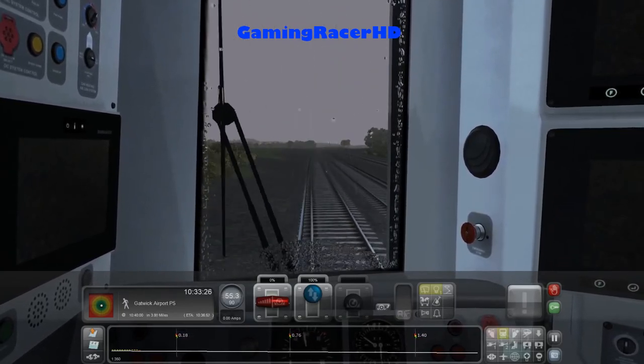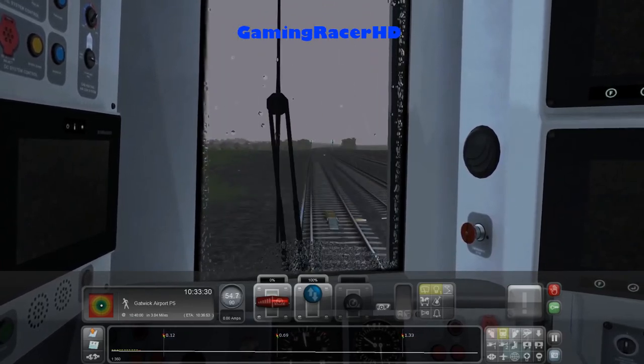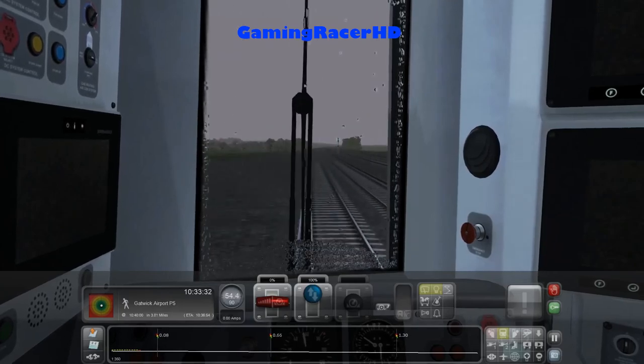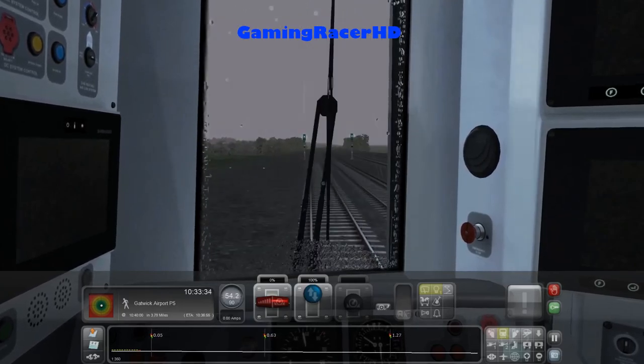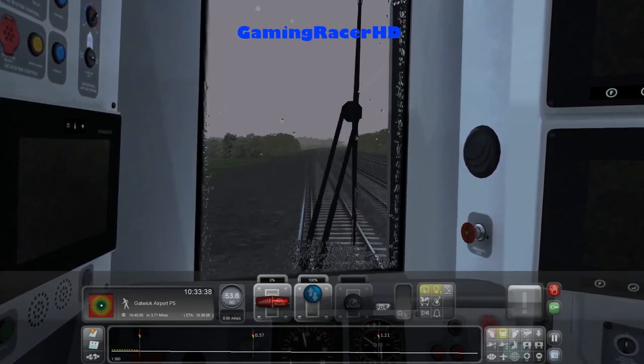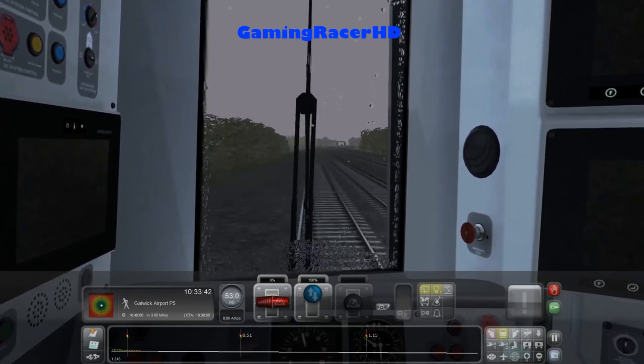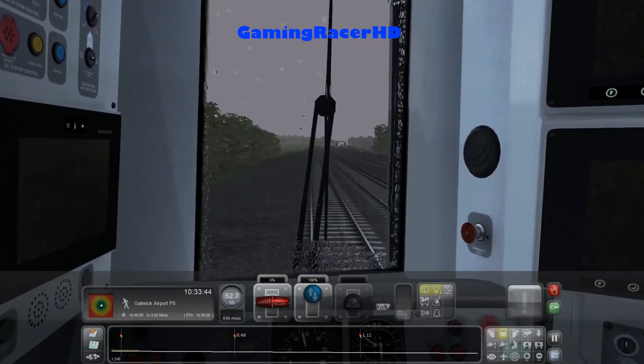I know that the Class 460 is out, but unfortunately I don't know how to get it started, so I might have to read the manual properly before I buy it again. And I do want to buy that train, that's for sure. It's a really nice train and some pretty cool workshop scenarios in the game.